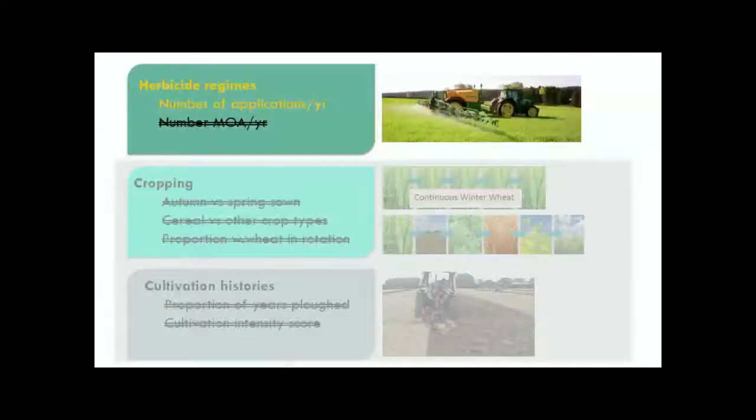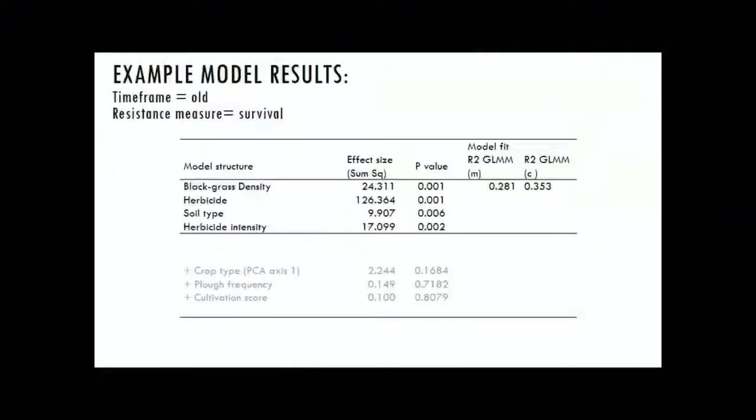This is contrary to all of the previous evidence, all of the industry advice, and what the agrochemical companies want you to think. Herbicide intensity is what is driving evolution of resistance, not herbicide diversity. This is when we've already controlled for black grass density, the type of herbicide and the soil type. Herbicide intensity is what is driving these populations and the evolution of resistance.